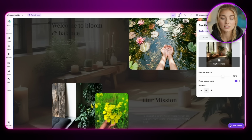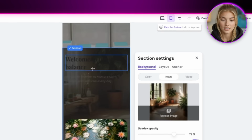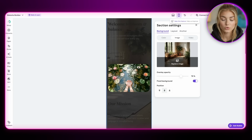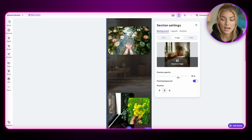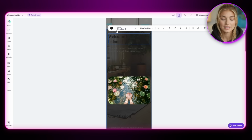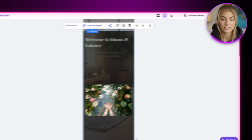Before we move on, let's make sure everything looks good on mobile. Click the Mobile View button at the top to switch to the mobile preview. Anything you adjust in Mobile View only affects how your site looks on phones and tablets. Your desktop layout stays exactly the same. Take some time to scroll through your entire site in Mobile View and make any necessary adjustments. Once you're happy with both views, click Save at the top right.